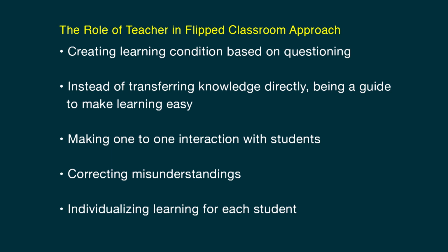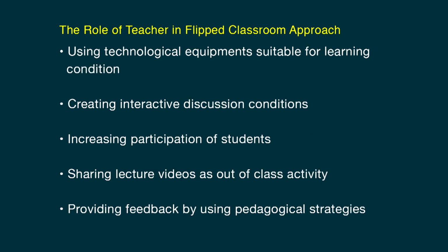Correcting misunderstanding, then individualizing learning for each student, as well as using technological equipment suitable for the learning condition, creating interactive discussion conditions, increasing participation of students, then sharing lecture videos as out of class activities. Then finally, providing feedback by using pedagogical strategy.